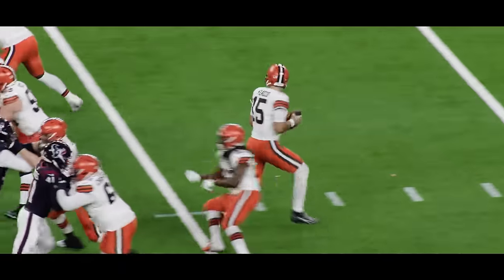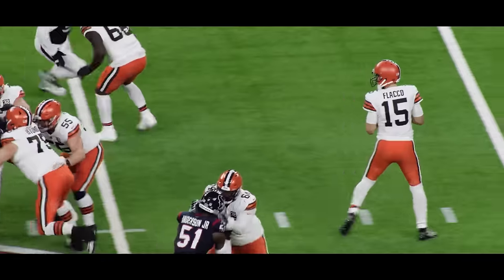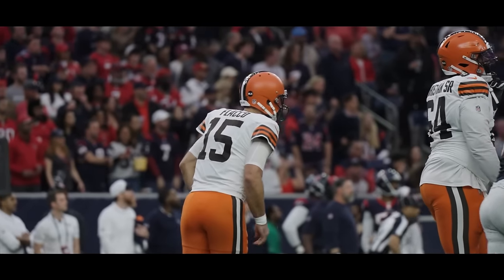Flacco, play fake. Flacco's got a little time now. Pressure, throws downfield, and he's got his man Cooper in Texans territory. Flacco with time. He throws down the middle, and it's a dart to Bell, tackled inside the 34-yard line. It's a first down. What a throw by the veteran.